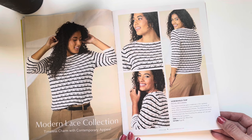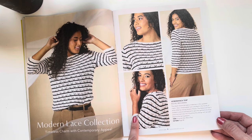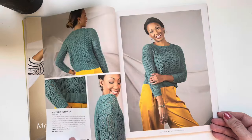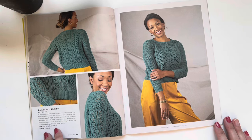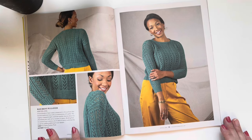And the first model here is almost like a sailor top, but here we have lace added, and it's knitted out of Universal Yarn Wool Pop. Next, this pullover is knitted in Pearl Soho cotton pure. And when I saw this top, I loved it so much for the waist.